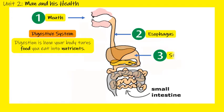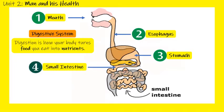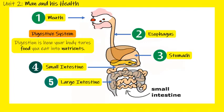This is the stomach. Then food moves to the small intestine, and finally we have the large intestine.